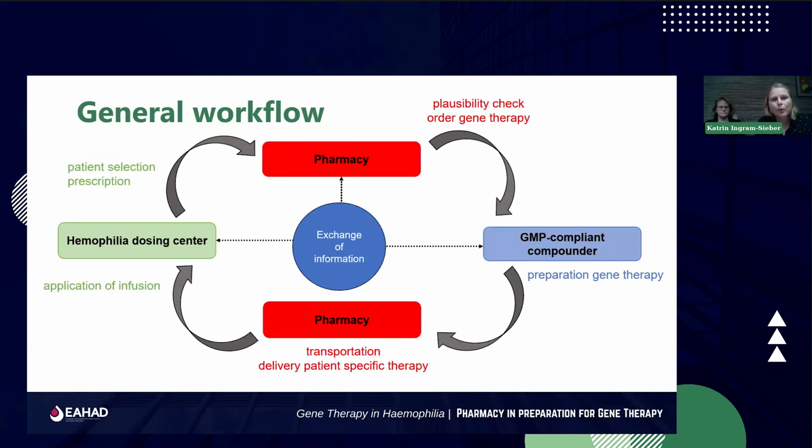To get an idea of the general workflow, we have the Haemophilia dosing center, which selects the patient and gives us a prescription. We check the plausibility of the prescription, and if it's positive, then we order the gene therapy. If it isn't positive, we have an exchange of information with the Haemophilia dosing center. If it's ordered, a GMP compliant compounder prepares the gene therapy. There we also have a very strong exchange, because sometimes the information about the health status of the patient has to be given on the day of infusion. As soon as the gene therapy is prepared, it comes back to the pharmacy and we do the transportation and deliver it patient-specific on the day of application to the Haemophilia dosing center.